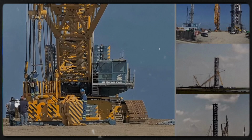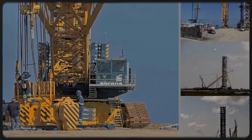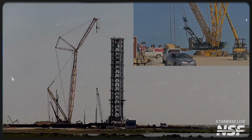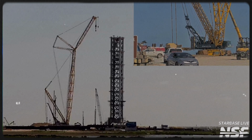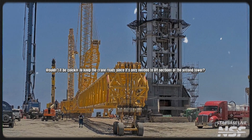Shortly after adding the module, the massive CC 8800-1 crane used for stacking the tower was detached from the section. The load spreader, which evenly distributes the module weight, was then lowered to the ground, and the module load spreader was disconnected from the crane. Wouldn't it be quicker to keep the crane ready since it's only needed to lift sections of the second tower?